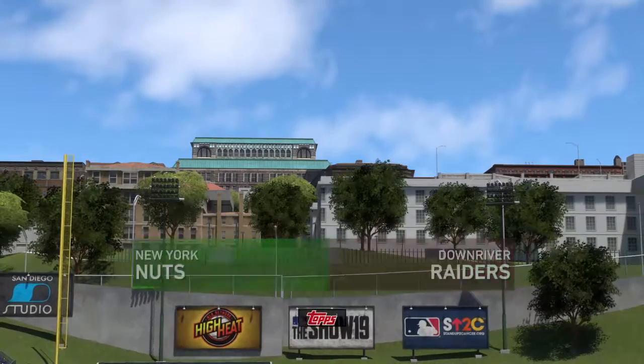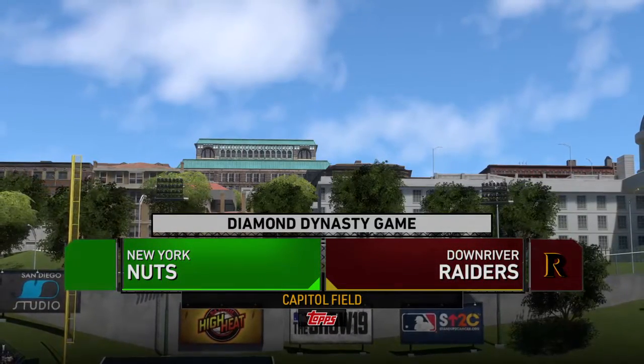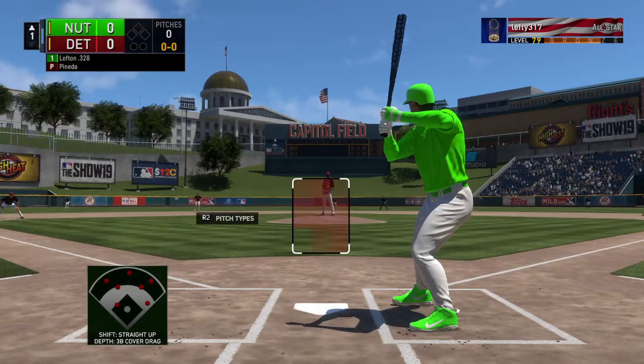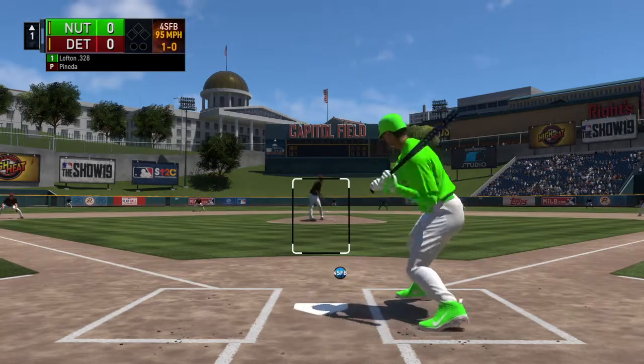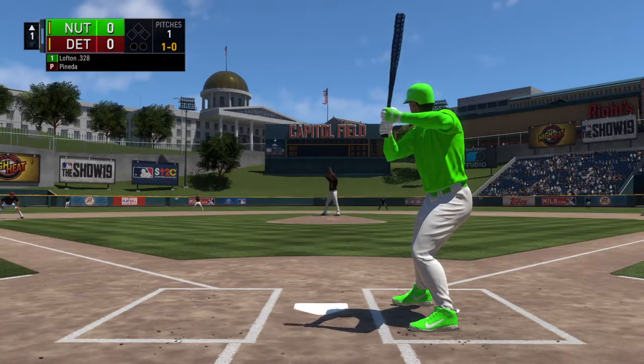Afternoon baseball here on the show. Today it'll be Diamond Dynasty baseball between New York and... So stepping in, Kenny Lofton. He will lead this one off today for the Nuts, now the pitch. The center fielder. And the first pitch of the inning here misses down and in for a ball. It's 1-0.